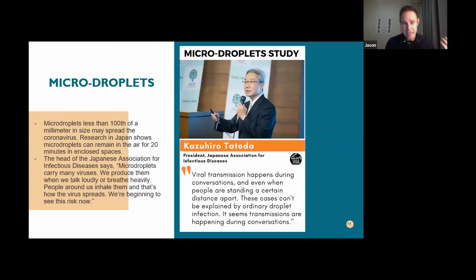We've all heard about catching sneezes and coughs in a tissue to avoid spreading coronavirus. But new research suggests that an infection could be spread by simply holding a conversation with another person. Microdroplets, less than 1/100th of a millimeter in size, can remain in the air for 20 minutes in enclosed spaces, and these may be spreading the coronavirus.